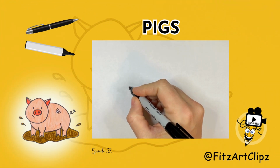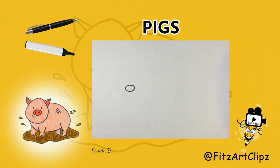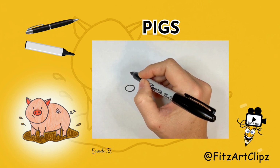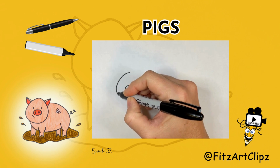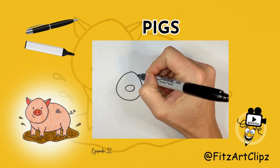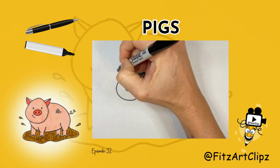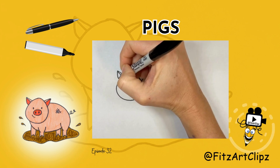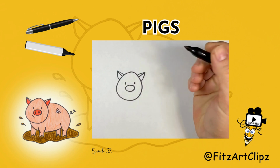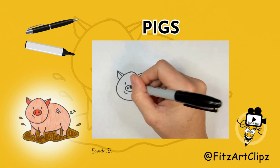First, start by drawing a small circle for the snout. Next, draw a larger circle around the snout for the head. Draw two small triangles at the top of the head for the ears. Now for the face. Add two black dots for the eyes, right above the snout, and a little smile below. Then add two dots in the snout.